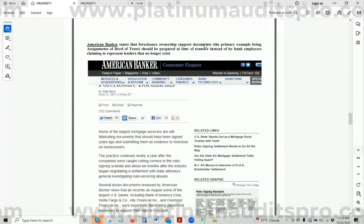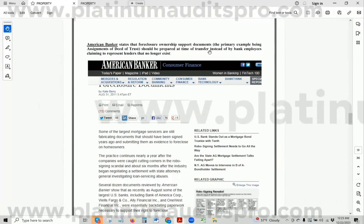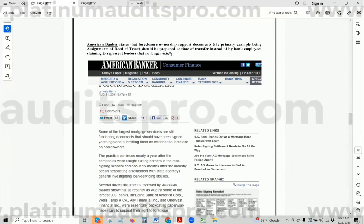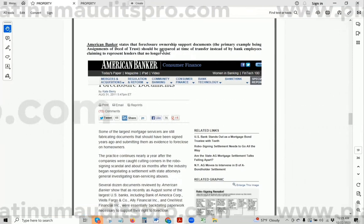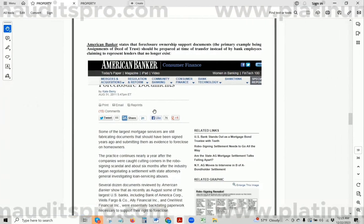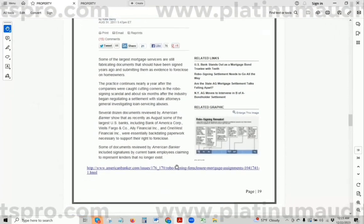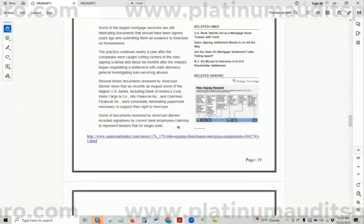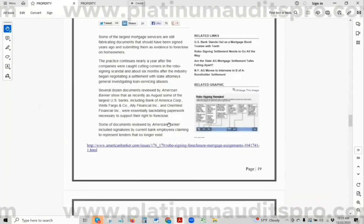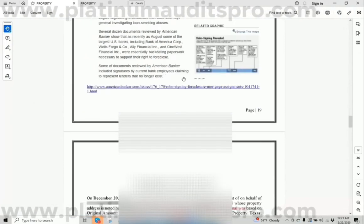This particular section is showing American Banker, showing this information about the assignments to the trust, and it's saying that they should be prepared at the time of transfer instead of by bank employees claiming to represent a lender that no longer exists. So this has to do with robo-signing and things like that. You can click on those links, or when you receive the report, or just send us a request and we can furnish information on this for you.